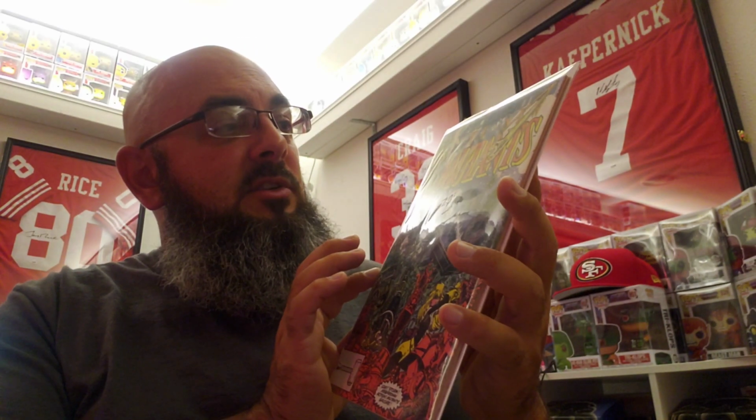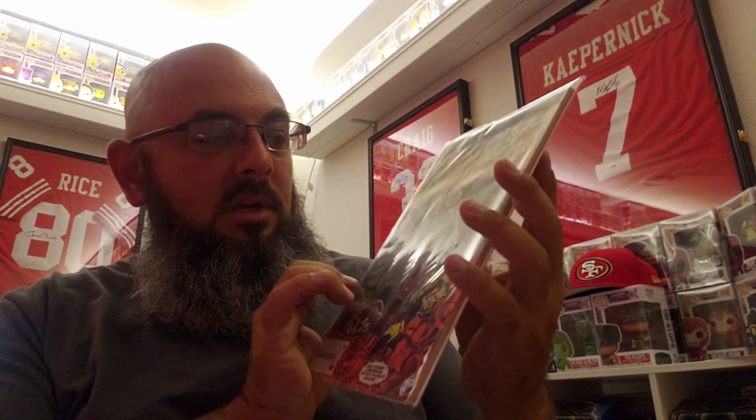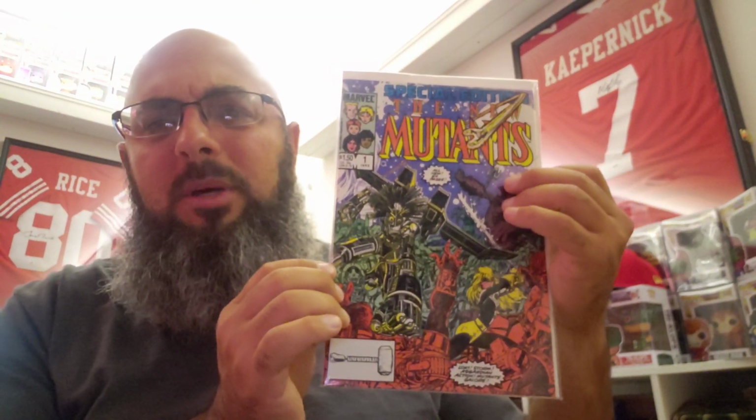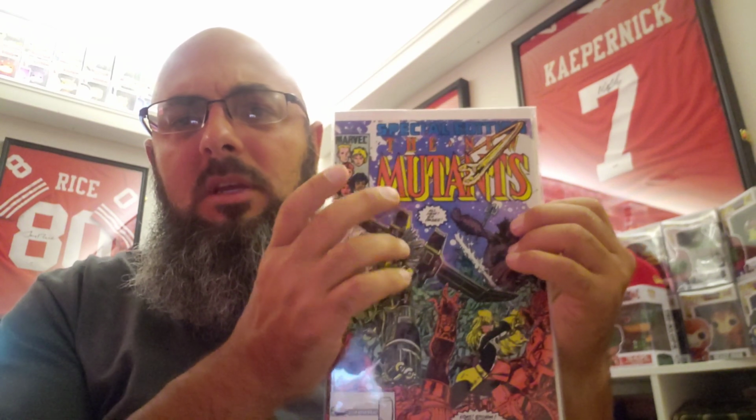New Mutants Special Edition #1. I had never seen this before, and I think he had it for a couple bucks, so I went ahead and picked it up because I'm almost done with my New Mutants run from the original series. I'm missing like maybe 3 books.